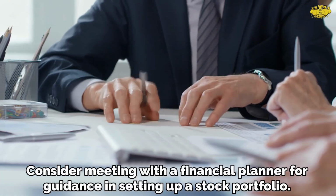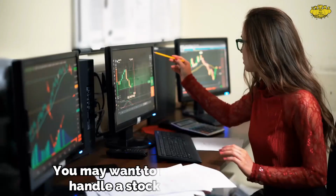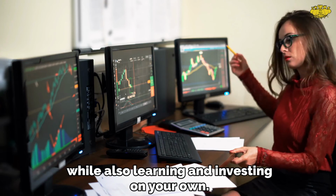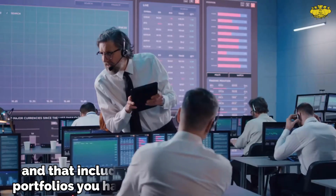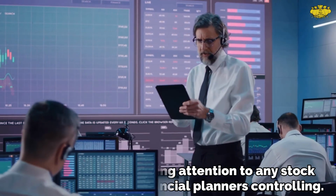Consider meeting with a financial planner for guidance in setting up a stock portfolio. You may want to have a professional handle a stock portfolio for you, while also learning and investing on your own. Knowledge is important to help you keep on top of your financial investments, and that includes paying attention to any stock portfolios you have financial planners controlling.